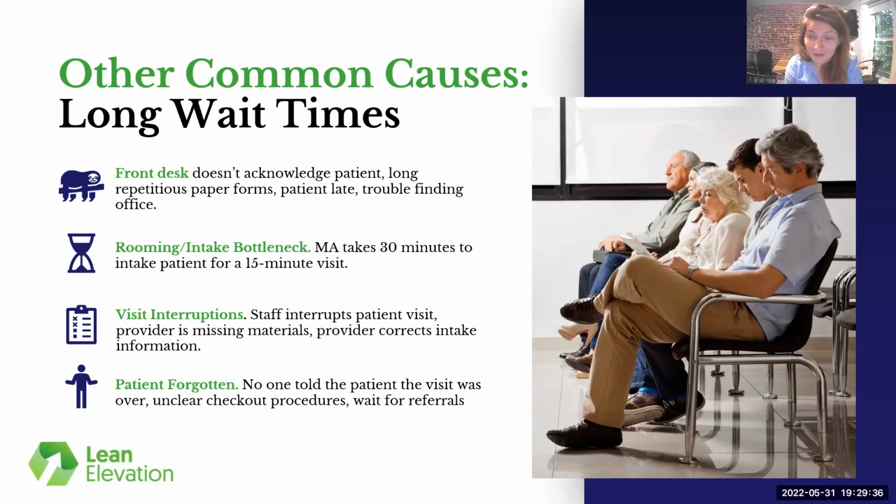Then there are visit interruptions. This one happens so much. Remember, the whole point is for the doctor to have uninterrupted quality time with that patient. They are an artist. They are thinking through this. They're having their little process flow maps. If it's not this, then it's this. And when people are just barging into the room, it ruins their concentration and it doesn't look good. Imagine that on the patient reviews. You've seen them.